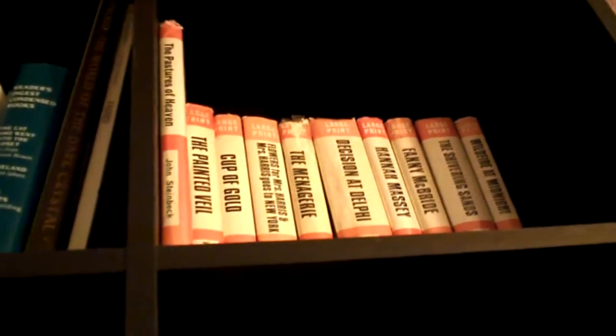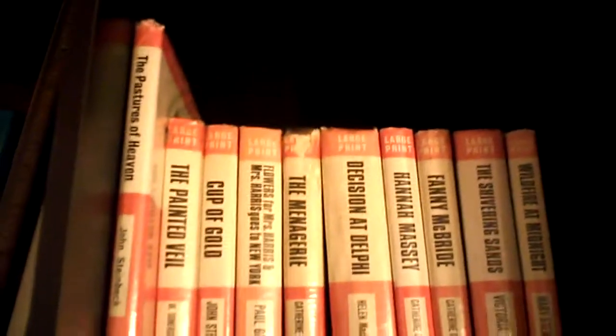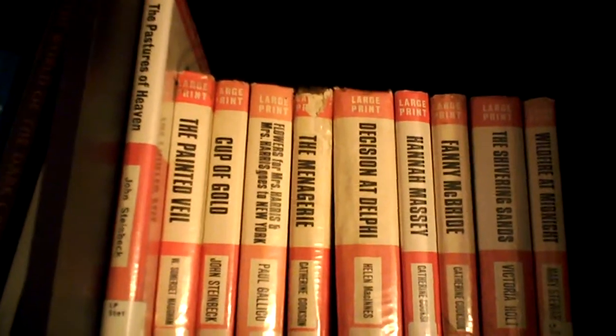So, speaking of Reader's Digest, these are some of the Reader's Digest. I used to have a subscription. We gave a lot of them to the library, but I kept some. Those are large print mysteries.